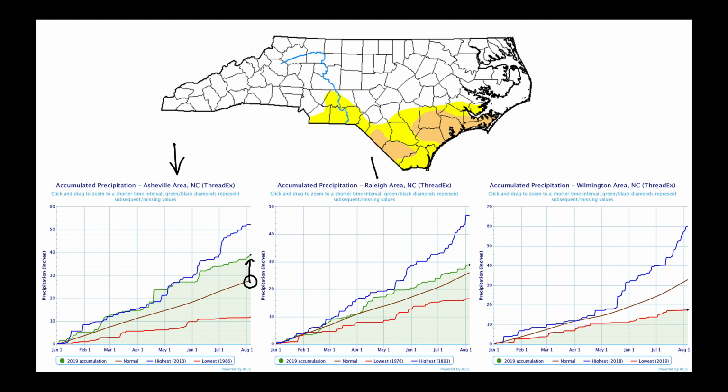Get over into the Raleigh area, here in the middle part of the state. We can see we still have a wet bias. Overall, I like to see this. You can see very regular precipitation events. This looks kind of like a set of stairs, and despite the heat we've had, decent regular precipitation has helped out. But take a look at Wilmington.